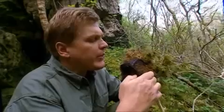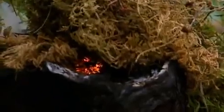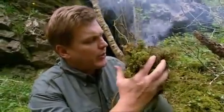Using the fungus ember is a very quick way to light a fire. They can smoulder for several hours, so a large fungus could be your prehistoric firelighter for a day's trek.